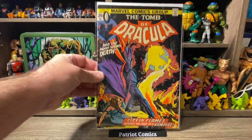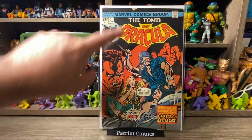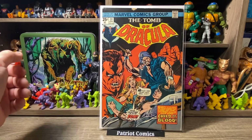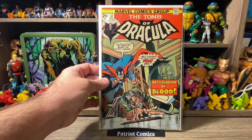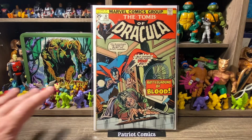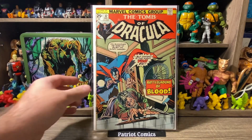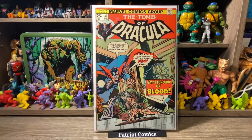It's a Tomb of Dracula from a dollar bin. Can't beat it. This one's actually got a big chip up here. But besides that, it looks pretty good. Issue number 31, not too bad for $1. And then the last dollar bin find was Tomb of Dracula issue 32, The Battleground of Blood. Cool cover. This one's actually in pretty nice grade, nice higher mid-grade copy for $1. I think those were some incredible dollar bin finds. Now let's move on to all the $3 finds.